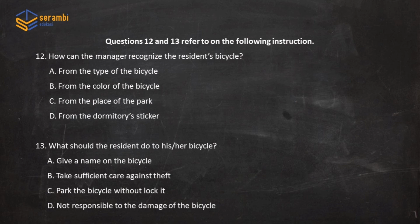4. No cars, motorbikes, or motorized bicycle are allowed in the bicycle parking space. The dormitory manager shall not be responsible or liable for theft, damage, or other loss of bicycles. Now read question 12 and answer it. Now read question 13 and answer it.